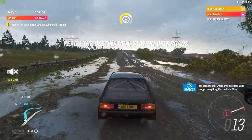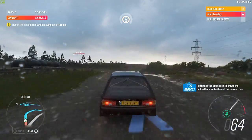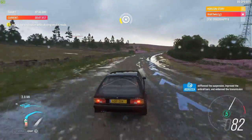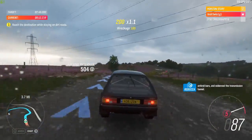They took the rear-wheel drive hatchback and changed everything that matters. They stiffened the suspension, improved the anti-roll bars, and widened the transmission tunnel. This car's a little too slidey.